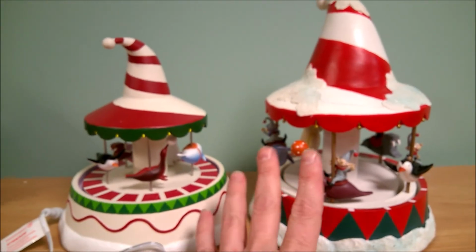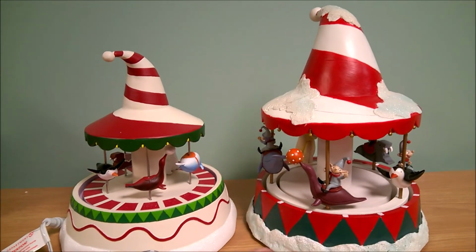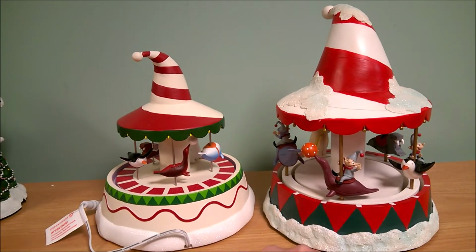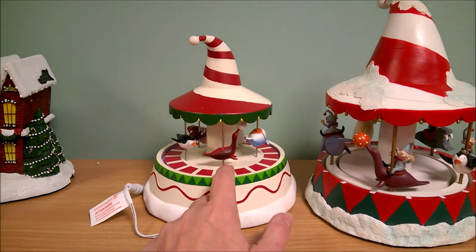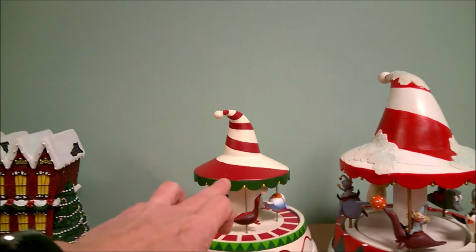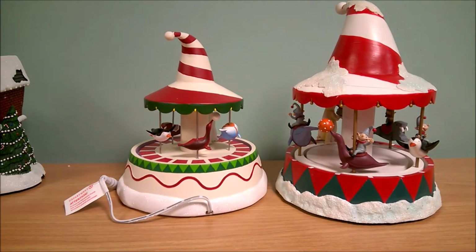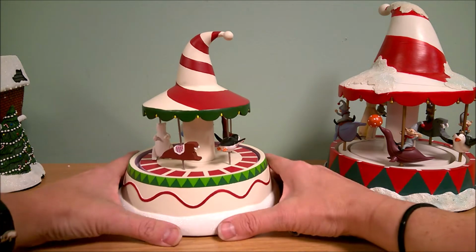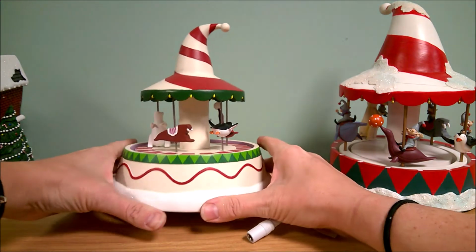So I would say the Bradford Exchange Hawthorne Village one is a lot more detailed in my opinion as far as the sculpting work on the animals. The bases are considerably different. This one's got triangles alternating green and red. This one has the squiggly line. And this one has red tiles on the top. This one is just plain white. So they are significantly different. This one's green, this one's red. So very interesting that they don't even look alike. Alright, so this one, they're calling it a carousel versus a merry-go-round.